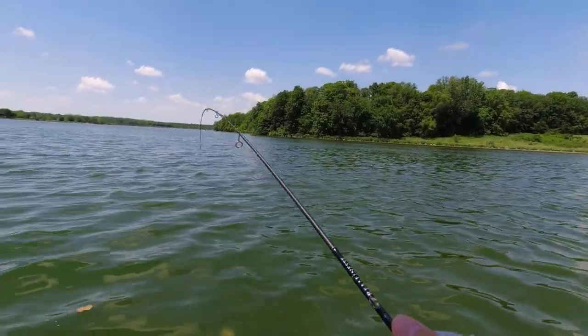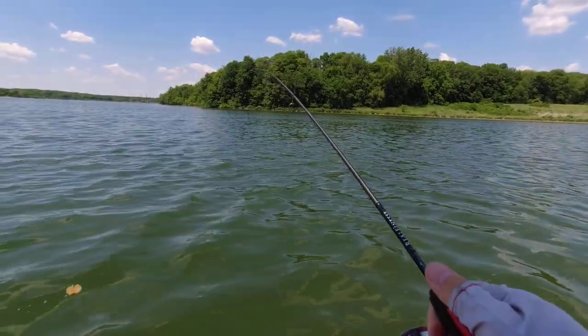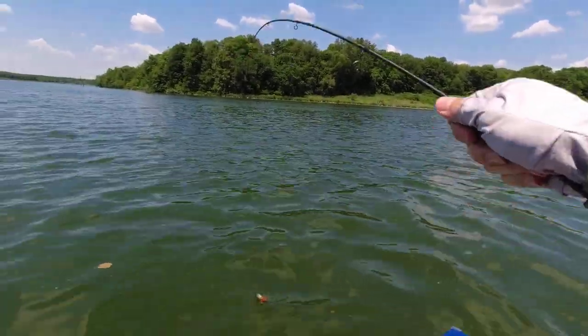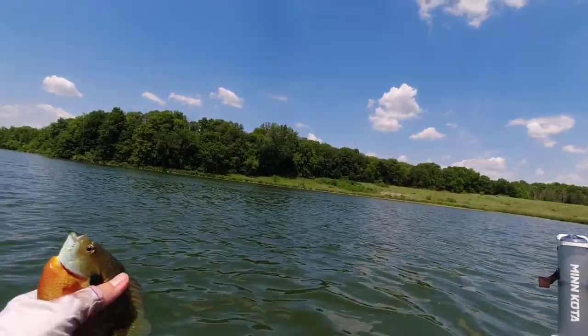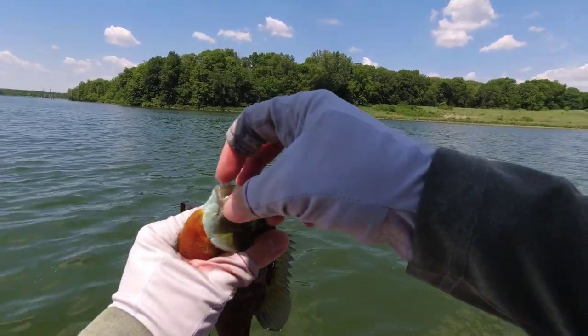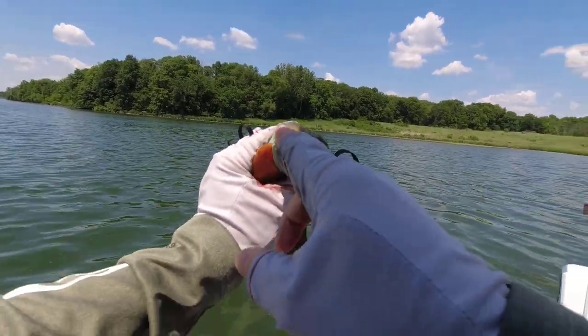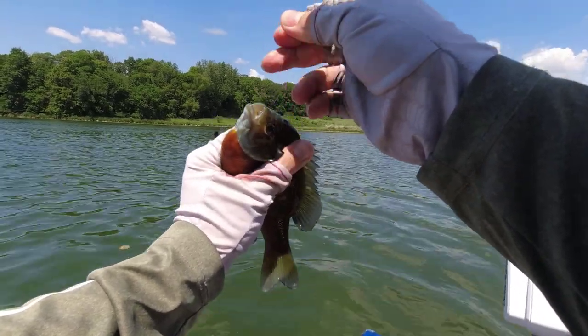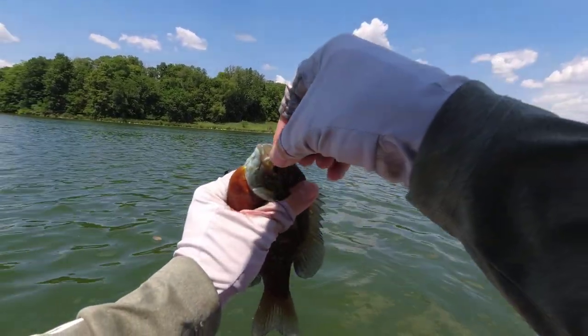Look at him. He is furious in the water. You guys cannot see, but he is just running like... Oh man, he ate it again. Come on, dude. Oh, guys, can you see this? This thing is in his stomach, man.